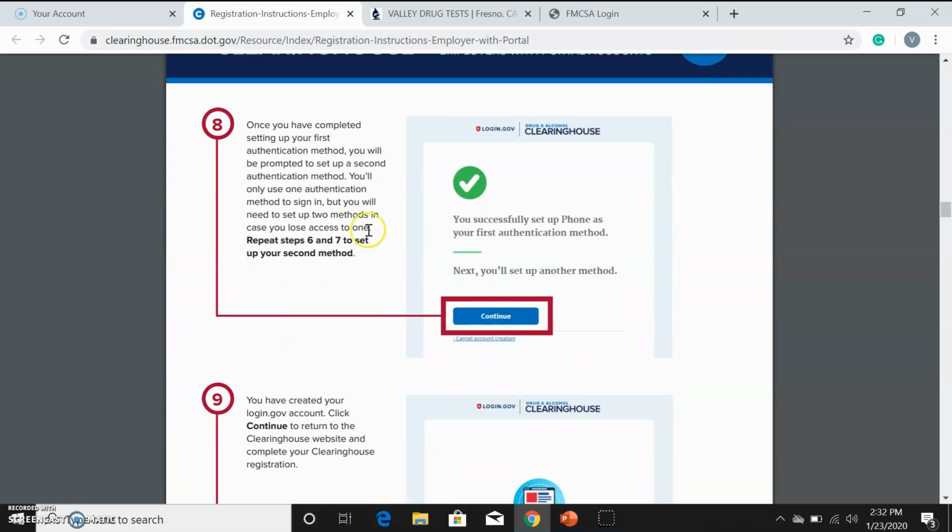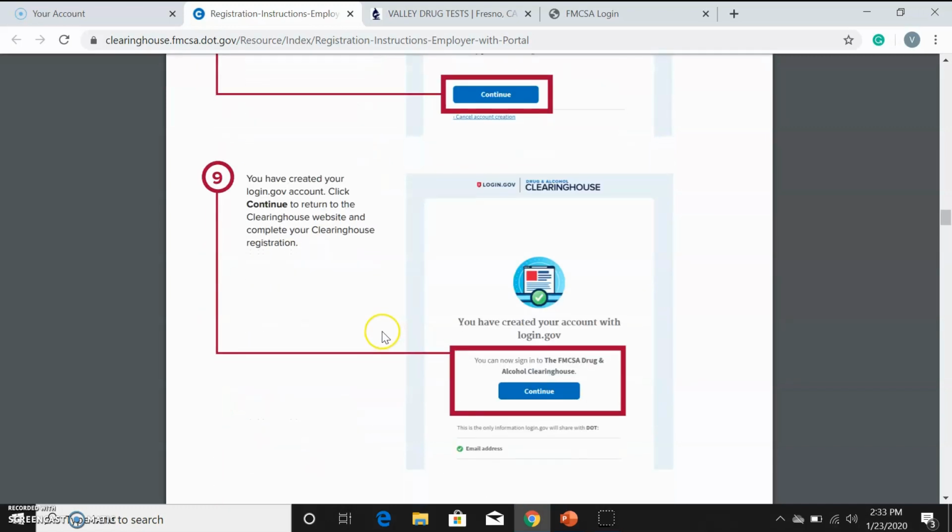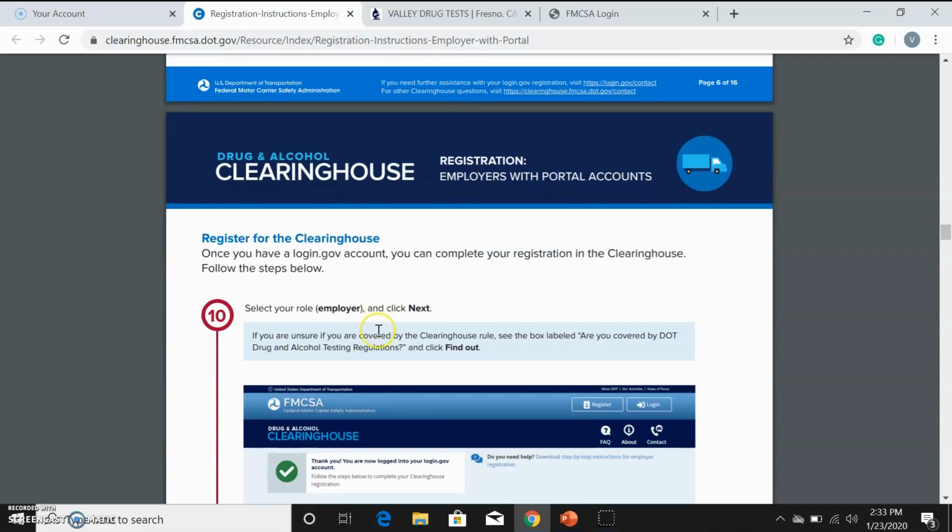Once you submit it, you are going to need to do the second authentication step, so you can go ahead and repeat steps 6 and 7 to get your second method set up. You can go ahead and press continue. Now you have created your login.gov account. Click the continue to return to the Clearinghouse website and complete your Clearinghouse registration.